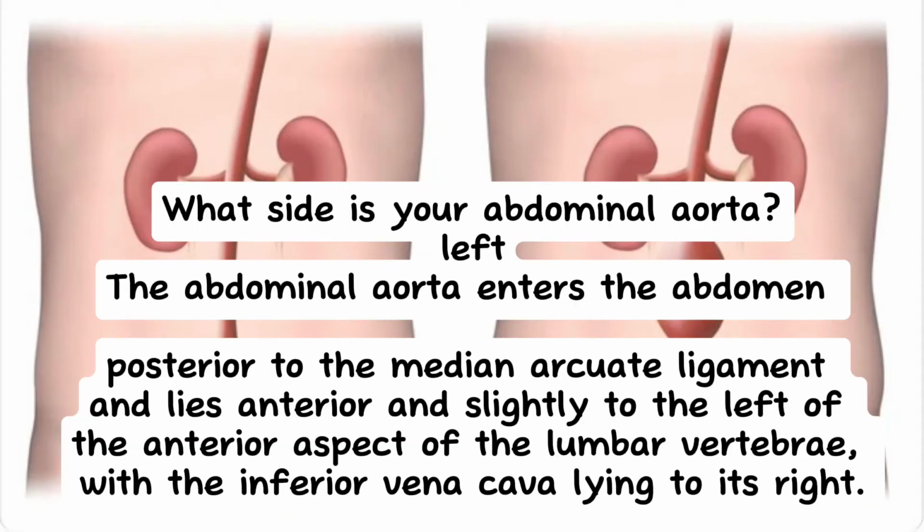What side is your abdominal aorta? Left. The abdominal aorta enters the abdomen, posterior to the median arcuate ligament, and lies anterior and slightly to the left of the anterior aspect of the lumbar vertebrae, with the inferior vena cava lying to its right.